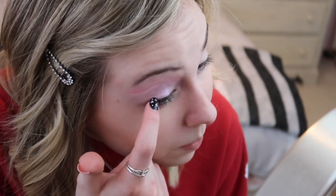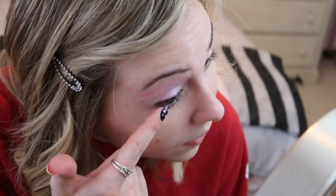I want to get into the wings because I feel like that'll be a good thing to do first. So I want to kind of draw a line from here all the way out to here, and that's where the wings are going to come out. I think we'll do it in white and then we're going to overlay it with some silver eyeshadow. I think that'll be cute.